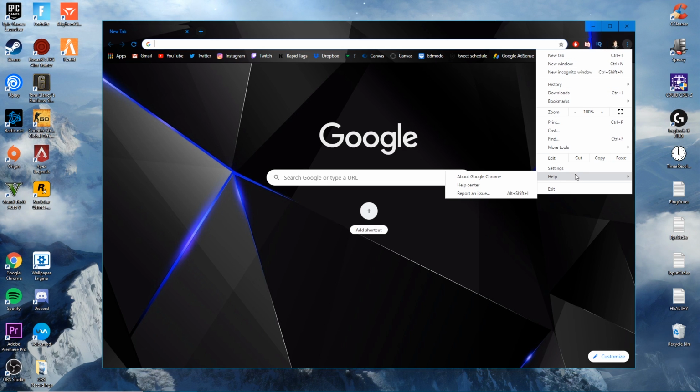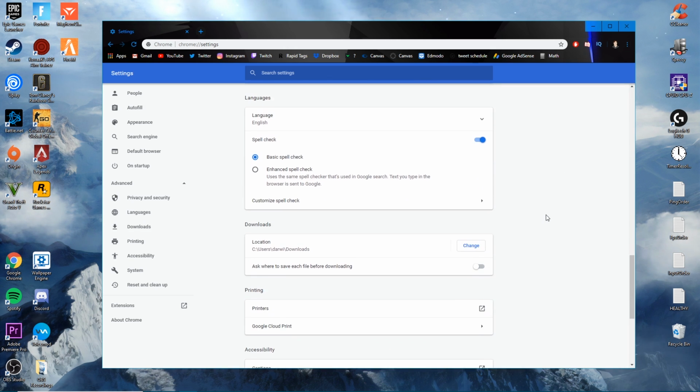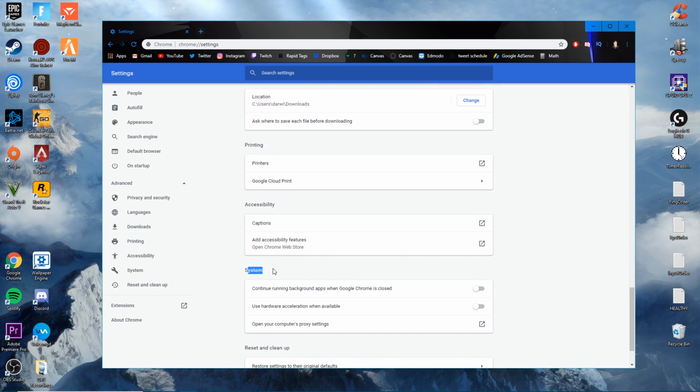Go to the top 3 dots in the top right. Go to settings, scroll all the way down to advanced. We're going to keep on scrolling all the way down to system. Under system, it's going to say use hardware acceleration when available. Make sure this is off.